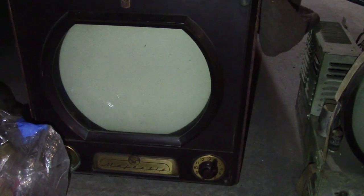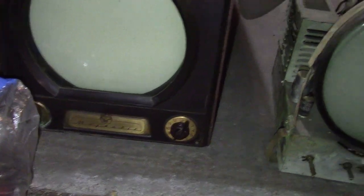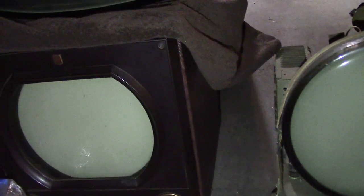This may look like a Bakelite Admiral TV. They made a tabletop 12-inch look somewhat similar, but no, this is a Majestic. A rather unusual construction. The cabinet is coated in faux leatherette, Tolex type material, and the front is a screwed on piece of Bakelite. It's 10 inch, so it's very early.